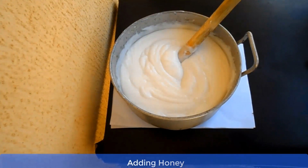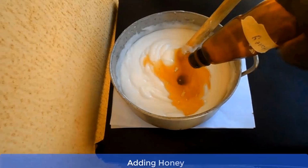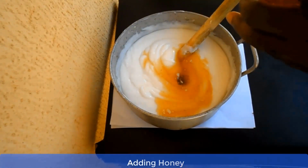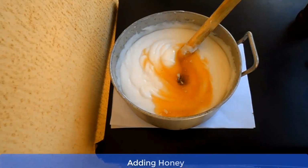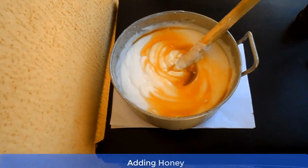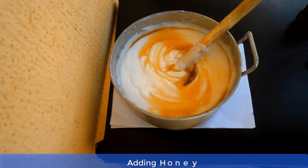Now you can add your honey. Some people will call me to ask me, why is my honey watery? The honey used here is pure and natural, but before using it we added distilled water to it. It was sieved in order to remove honeycomb and unwanted particles in the honey. This is the reason why the honey is watery.